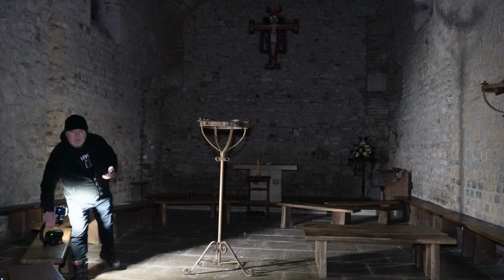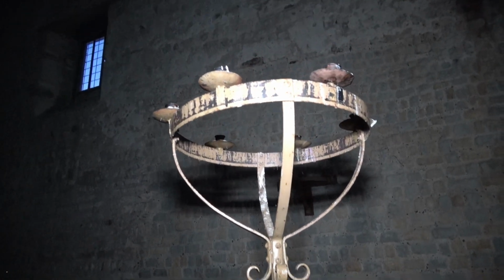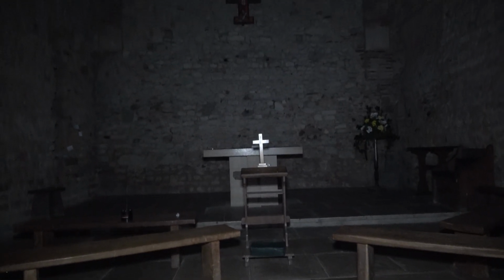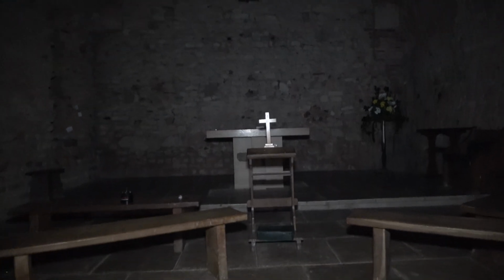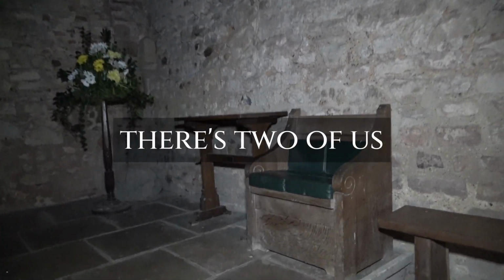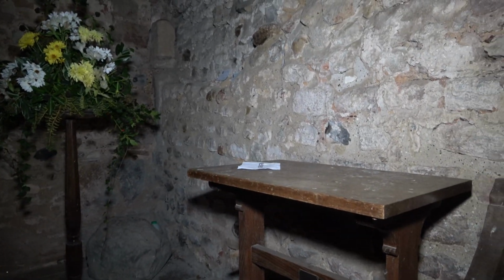Let me just get my camcorder. Show you around the inside a little. Very strange thing. It's just odd how the benches are laid out this way. Maybe it's just an easier way for groups to congregate and talk. The REM pod appears to have gone quiet again. There's 2 of us. There's 2 of us, is there? So are you telling me there's two spirits here? Is there 2 entities?